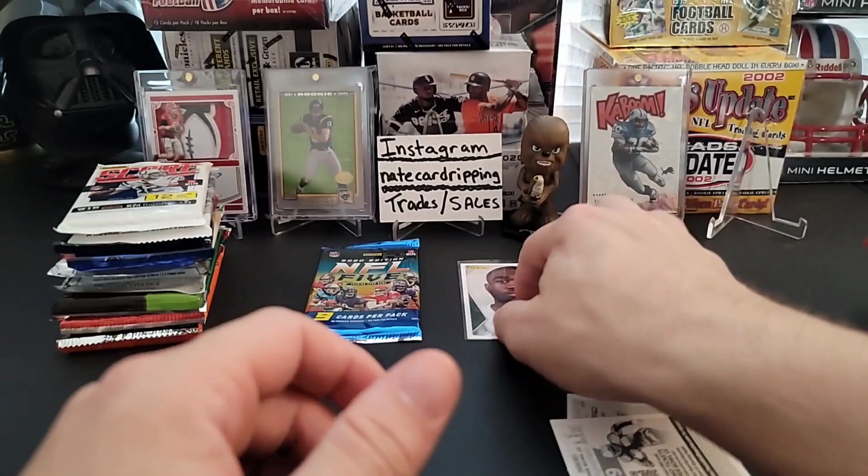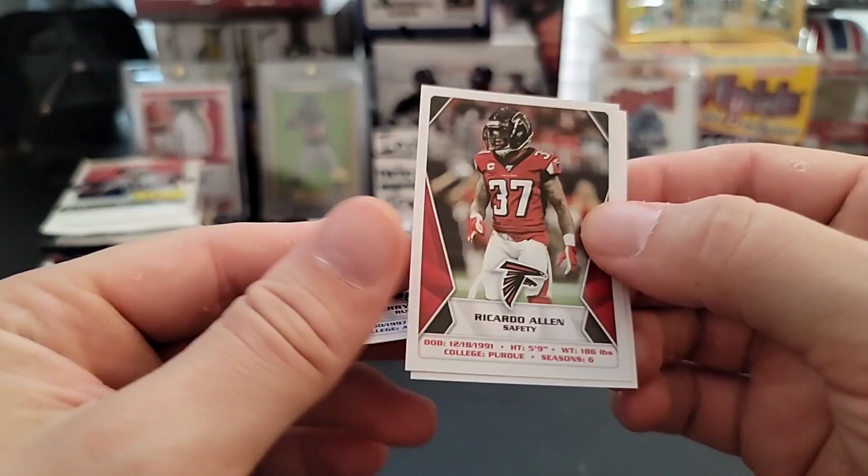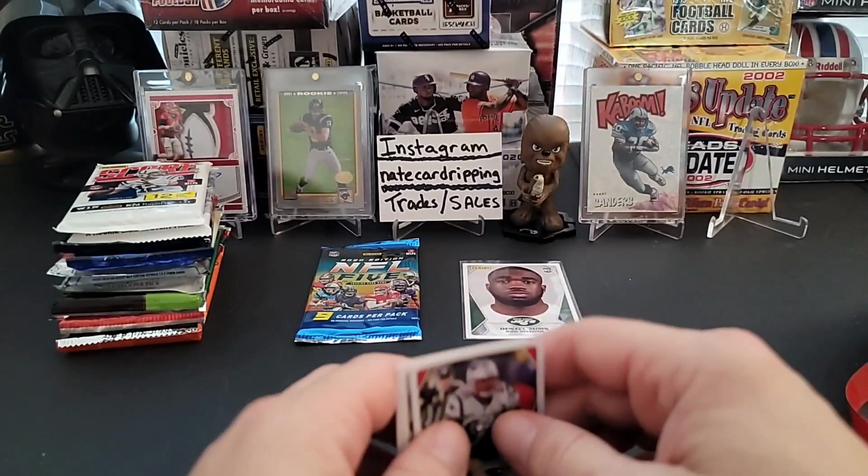Let's see, what do we got here? Kerryon Johnson, Ricardo Allen, Dallas Goedert, and a Shaq Mason. Those are all stickers. Oh, and there's another sticker in here, I guess. Dalvin Cook.